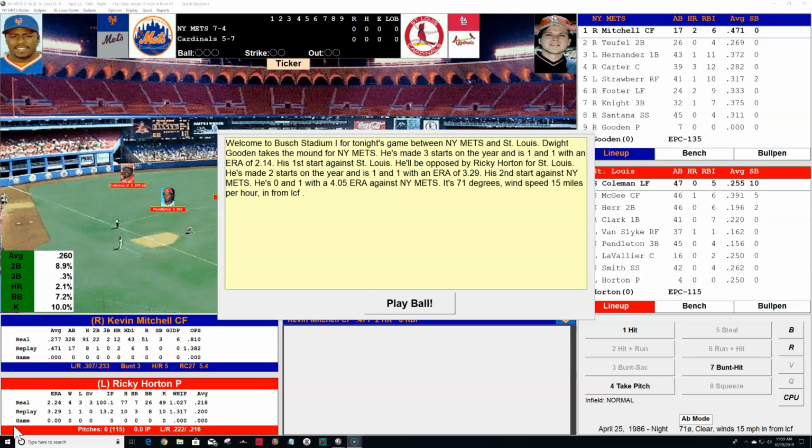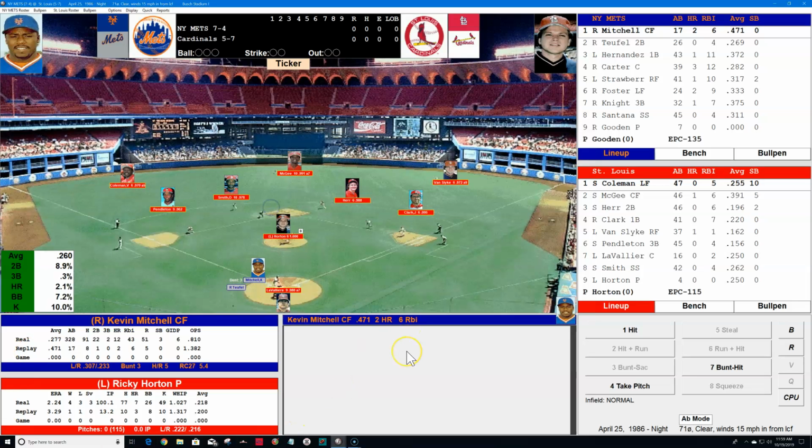Beautiful night here at Busch Stadium. It's 71 degrees with the wind speed about 15 miles per hour coming in from left center field. So I welcome you here to Busch Stadium. The date is April 25, 1986. The Mets are at a 7-4 spot. Probably should have won the last game, but just came out a little bit short. And for those of you who want to know how that game went, well, you need to go ahead and go check out that report.